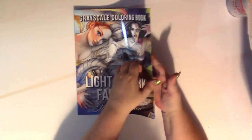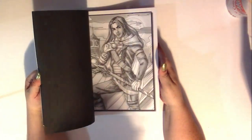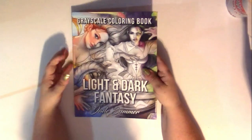Then the other thing I got was the Grayscale Light and Dark Fantasy. I cannot wait to start coloring in this. It is fantastic. Yes, I've seen a lot of pictures colored in it and I can't wait.